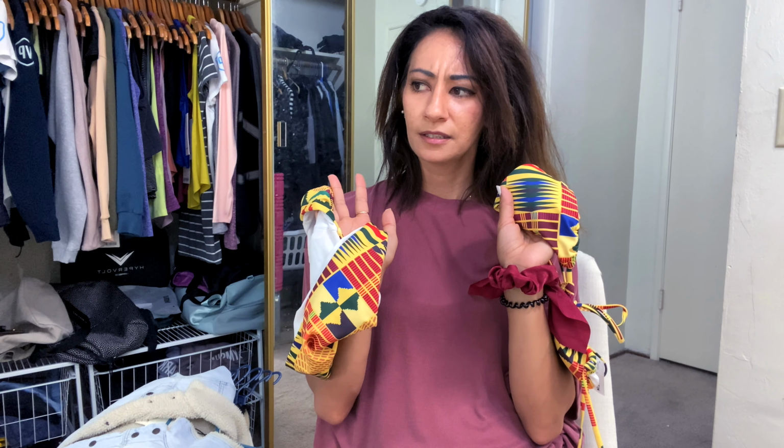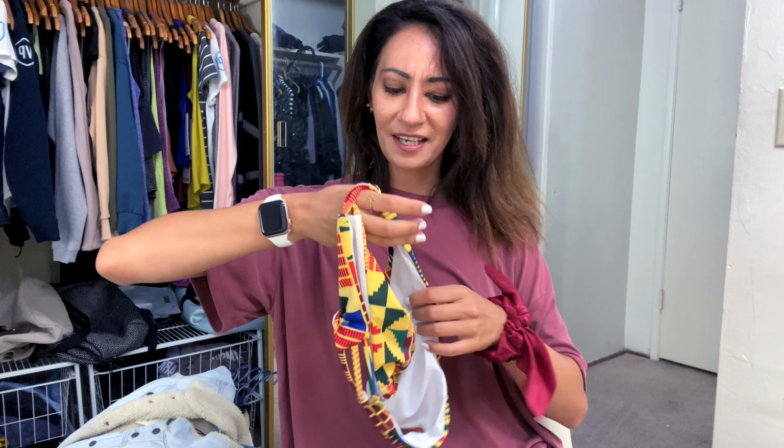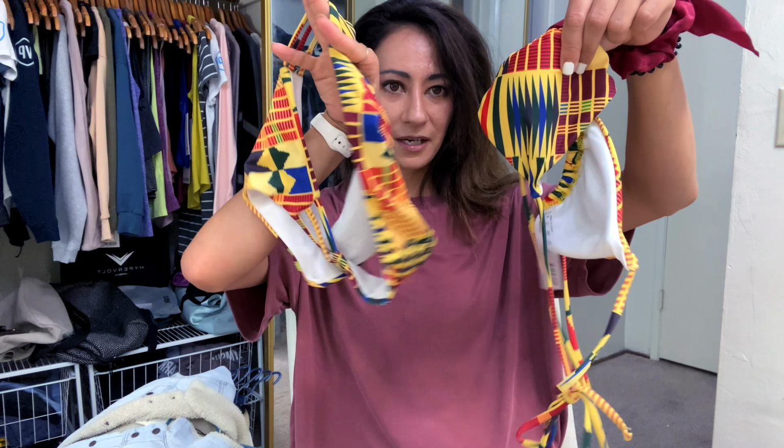And then I also got a bikini. No, I just got one. I got a bikini from Shein. I think that's how you say it. So these I love. This came as a pair, and I think it was only $15. So yeah, came as a pair.